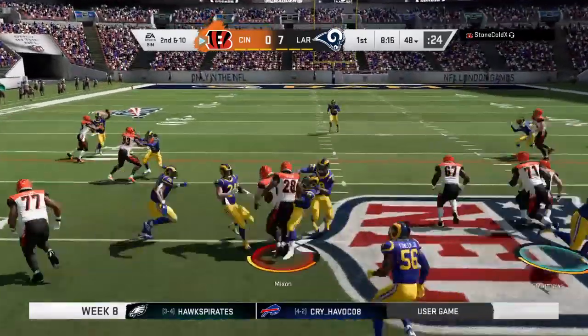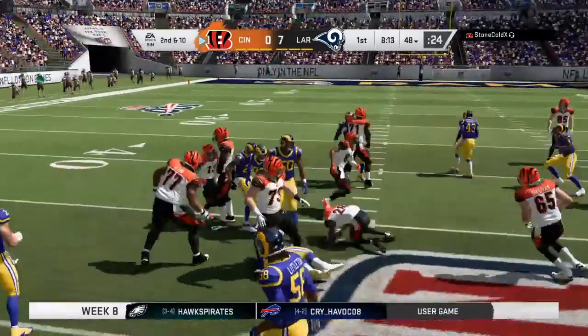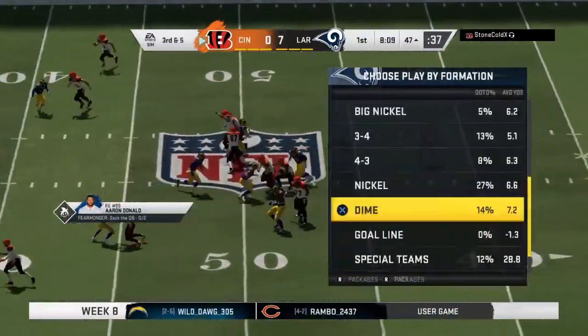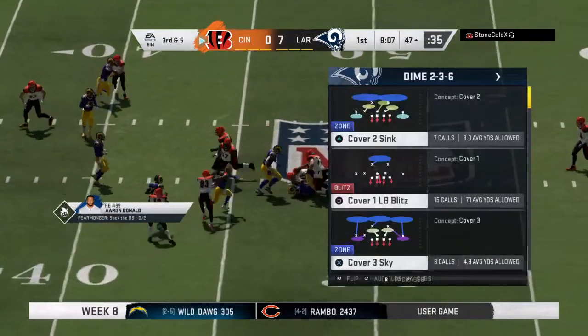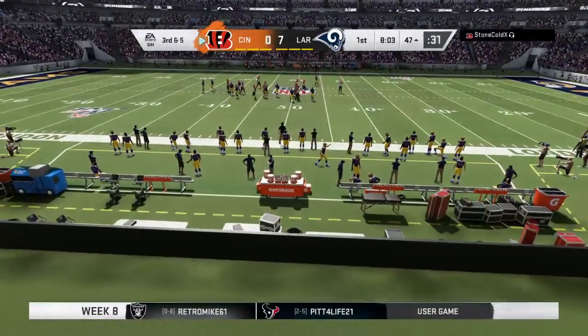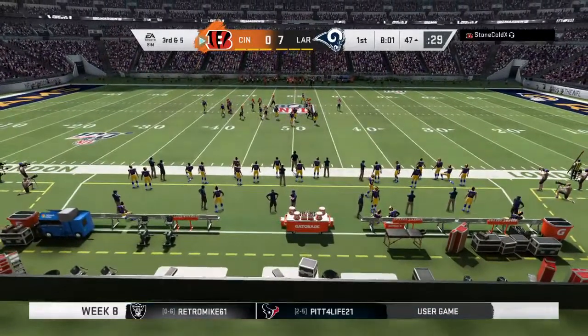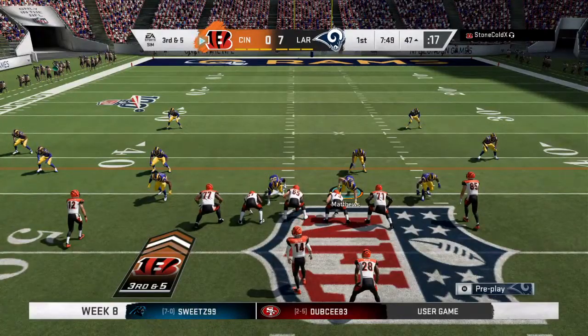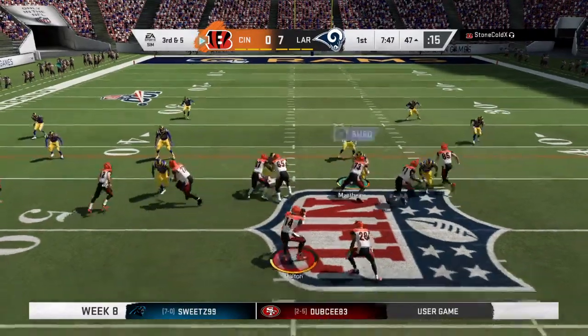On second down, Mixon, and he's going to take this one across midfield and into Ram territory. Give him 5 on the carry there, and it'll set up a third down. A quick burst there, and he nicely bit off a pretty decent gain. So, 3rd and 5, defensively expecting pass. They've got 6 DBs out there.